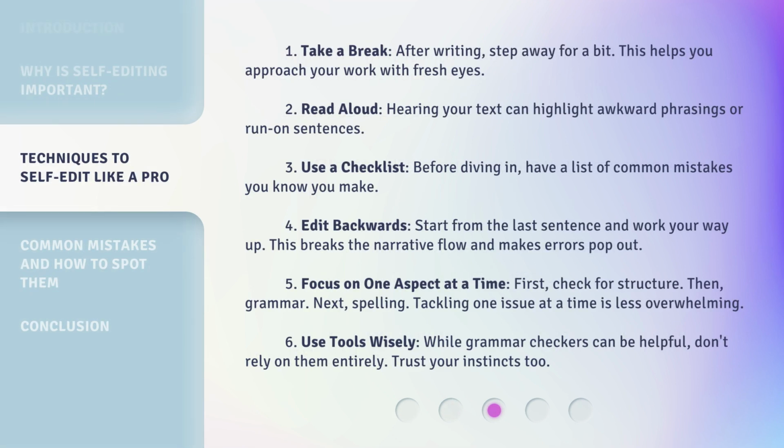1. Take a break. After writing, step away for a bit. This helps you approach your work with fresh eyes. 2. Read aloud. Hearing your text can highlight awkward phrasings or run-on sentences. 3. Use a checklist. Before diving in, have a list of common mistakes you know you make. 4. Edit backwards. Start from the last sentence and work your way up. This breaks the narrative flow and makes errors pop out.